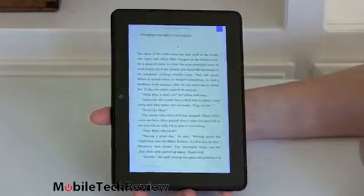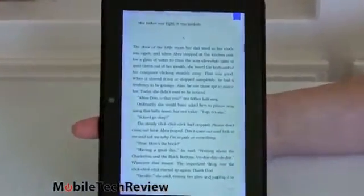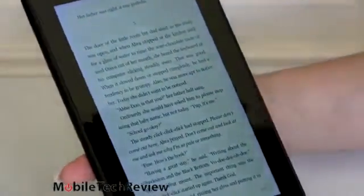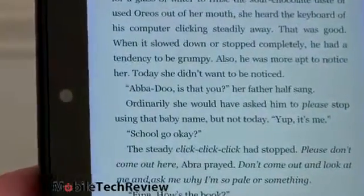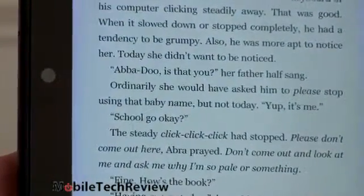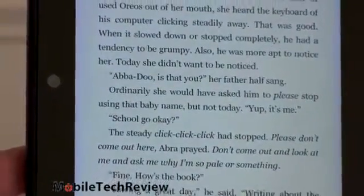Very nice white neutral pages, very clear sharp text. The super high resolution IPS display is just perfect for that. And even if we go off angle, other than seeing reflections, viewing angles are very good on this. So certainly a lovely experience for reading for those of you who like reading off of LCDs versus e-ink displays.